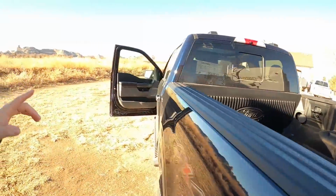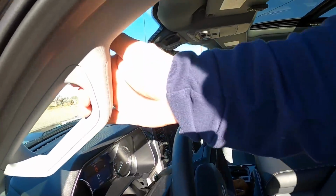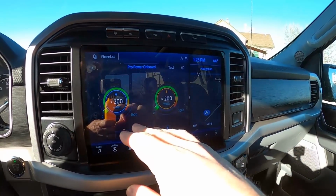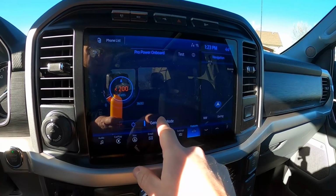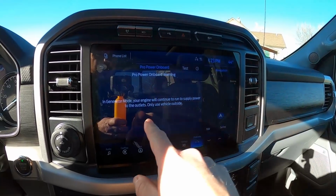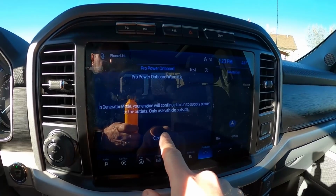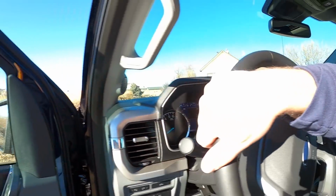What's cool is inside the cabin it'll alert me, or it did alert me the other day. Oh, it didn't this time. Before, it would tell me, hey, you've got something plugged in, do you want to turn generator mode on? But since I have generator mode on, it's ready to go. It'll continue to run to supply power to the outlets, and leaves the vehicle outside. Good warning though. So we have this on. Let's go turn on the AC in the camper.